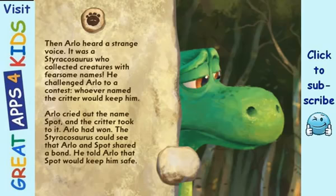Then Arlo heard a strange voice. It was a Styracosaurus who collected creatures with fearsome names. He challenged Arlo to a contest. Whoever named the critter would keep him. Arlo cried out the name Spot, and the critter took to it. Arlo had won. The Styracosaurus could see that Arlo and Spot shared a bond. He told Arlo that Spot would keep him safe.